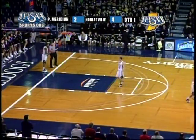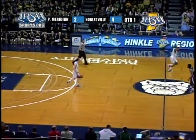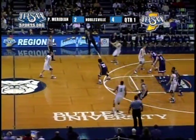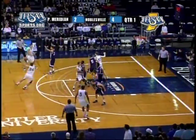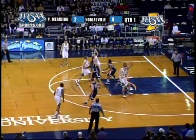Yeah, Pervalisis with a great block, but I think at this stage you see it just a little quick. People, the pace a little intense, as you would expect. Maybe a little deeper three than Max Landis would like, but good solid effort. Good possession, though.